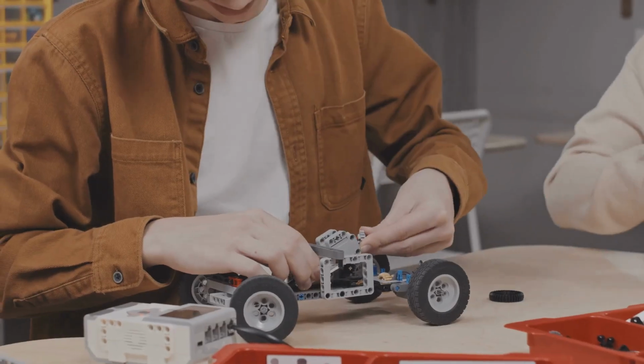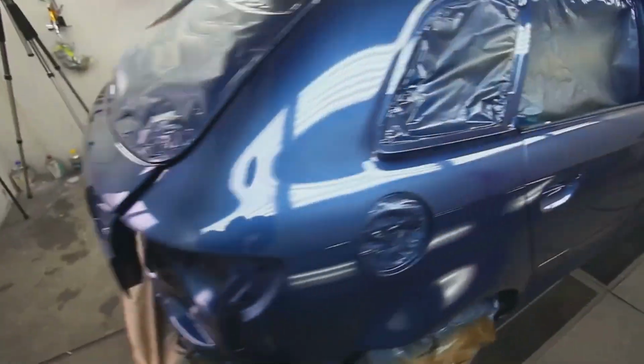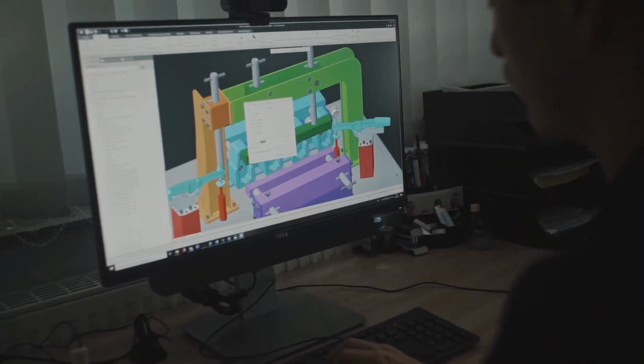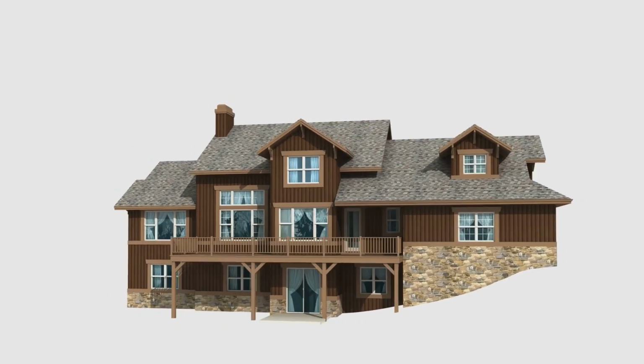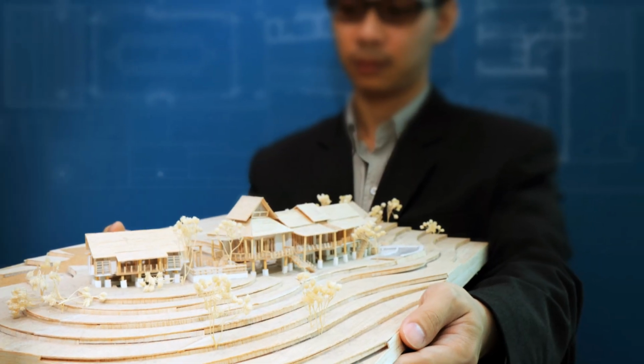Think of it this way. Remember those old-school model cars you used to build? You'd snap the plastic pieces together, slap on some paint, and call it a day? BIM is like building that model car, but instead of plastic, you're using digital building blocks that contain real-world information about the materials, dimensions, and performance of each component.